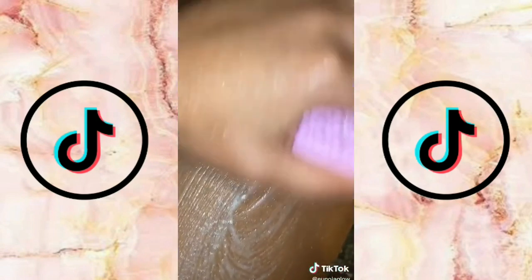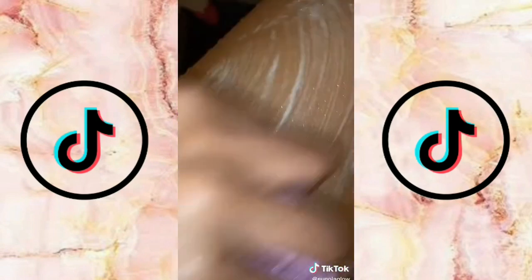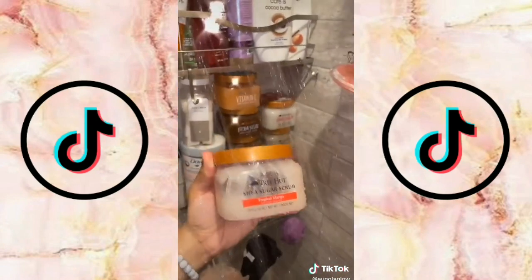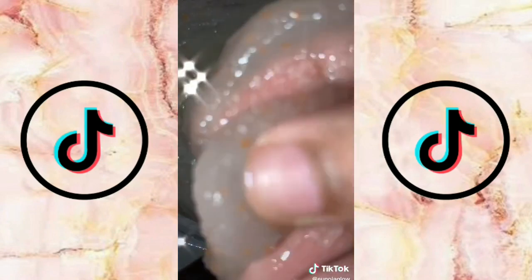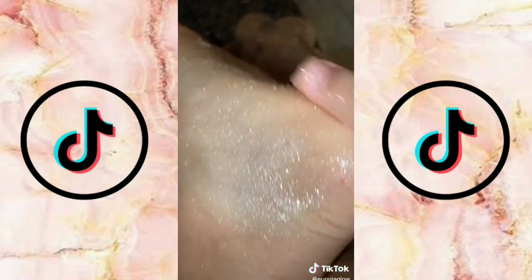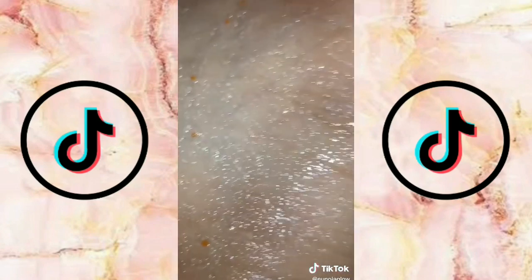then my silicone body brush from Amazon. It's super gentle and lathers very well. Then I'm going to get my tropical mango scrub from Tree Hut. I got this one from Amazon. Today I only scrub my feet and not my entire body.